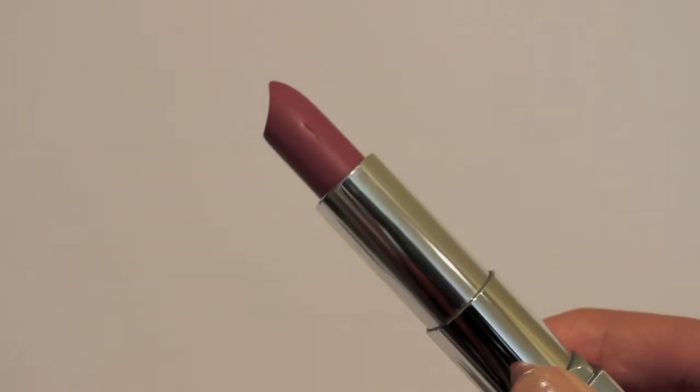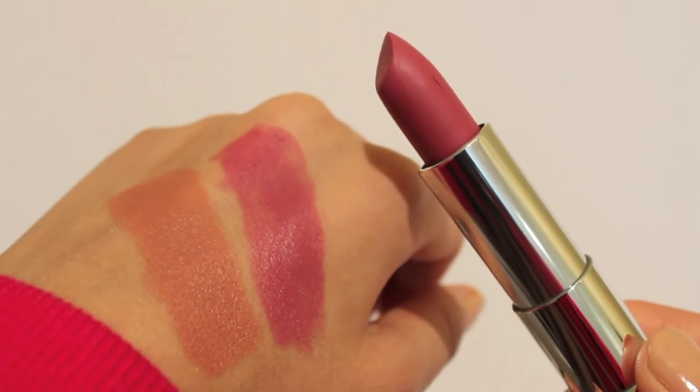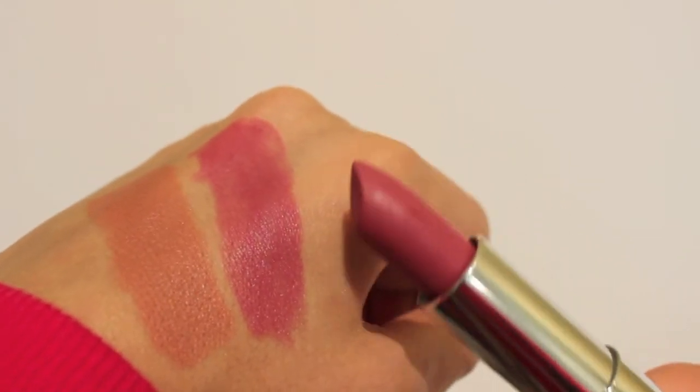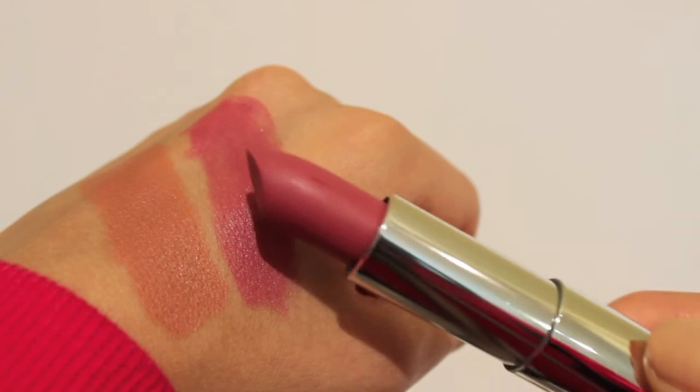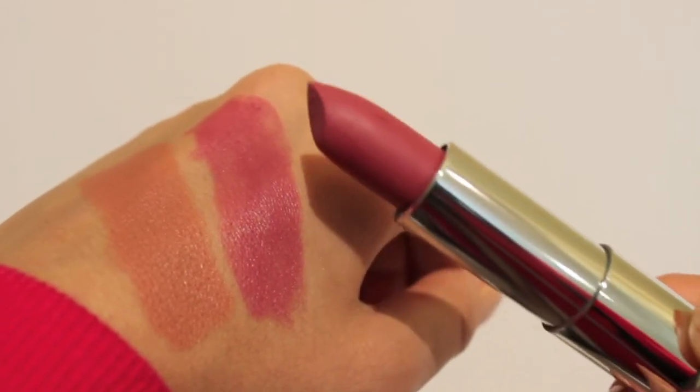The next one is called Lust for Blush, and it is a nice wearable pink, but it has some purple and mauve undertones to it. It's very cool, it's very unique. I think I'm gonna be wearing this more in the springtime because it's just sort of a perfect shade. It sort of looks like the lipstick that I have on now, but it's a little bit lighter.